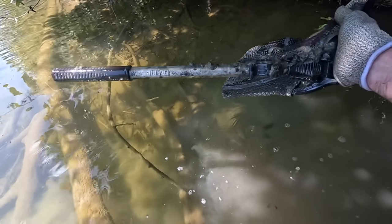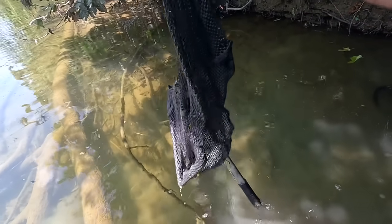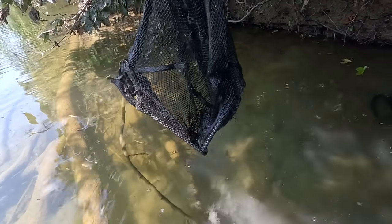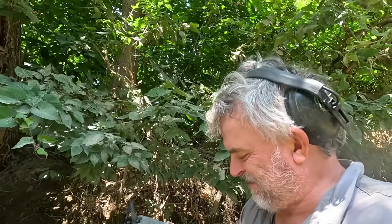That's an aluminum handle on a fishing net. So somebody is probably down here in a boat at some time and lost their net. Great sounding object, but not a great object for my collection.